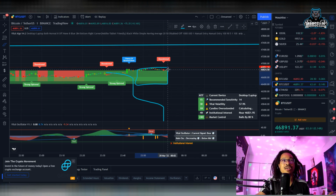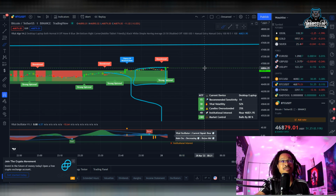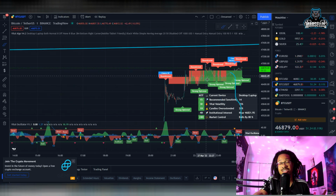But it is significant when you look at it from a trading point of view, because if Bitcoin were to go from 46,884 all the way down to about 46,435, and you got in there and then rode it back up, then you would make a little bit of profit there. But see, it's really insignificant in the grand scheme of things.